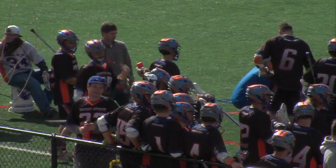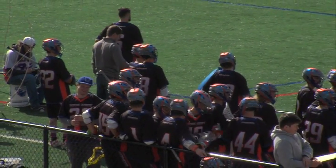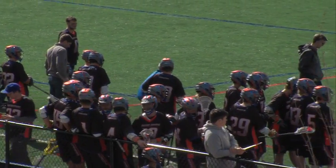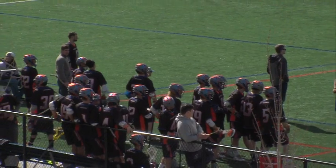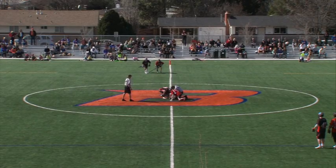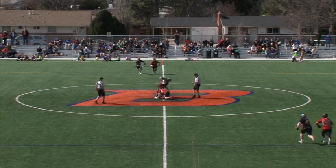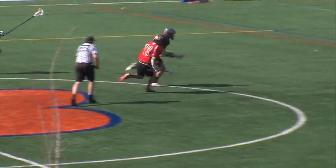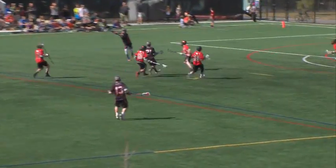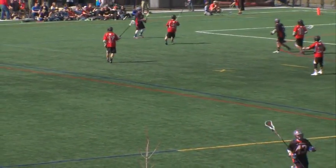Here we go. Resetting again, yet for another face-off. And that's going to be Boise State yet again winning possession, running right down the middle of the field. Couldn't make a decent pass there over to the far side. Couldn't do anything with it.